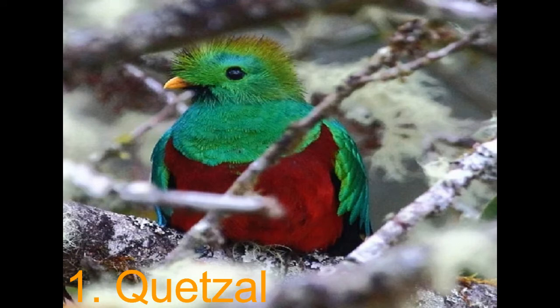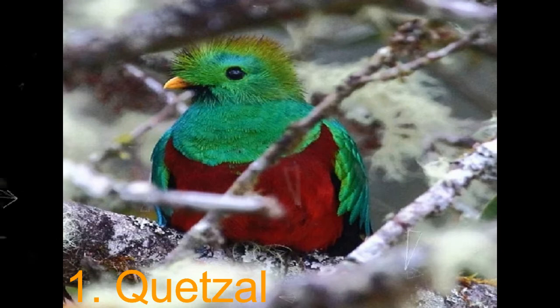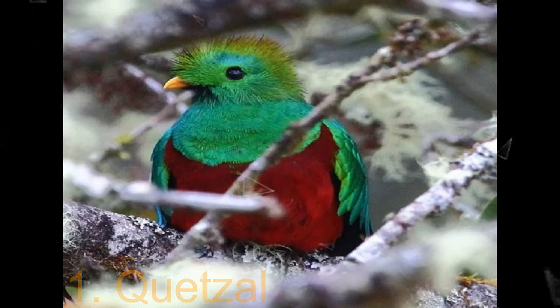Size. Most adult quetzals are over 13 inches in length. Diet. Quetzals feed primarily on fruit, berries, and insects but may occasionally supplement their diet with the odd small reptile or amphibian. Fun fact. Quetzals' toes exhibit heterodactyl arrangement: their first and second toes point backward while their third and fourth point forward. This helps them balance while gripping branches.